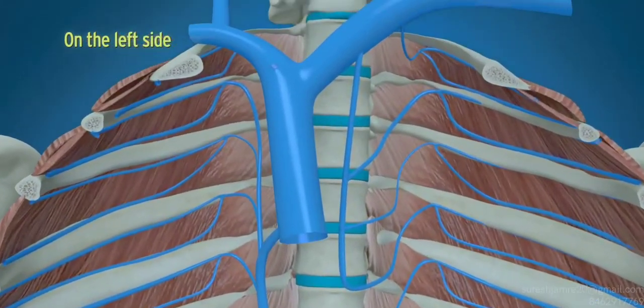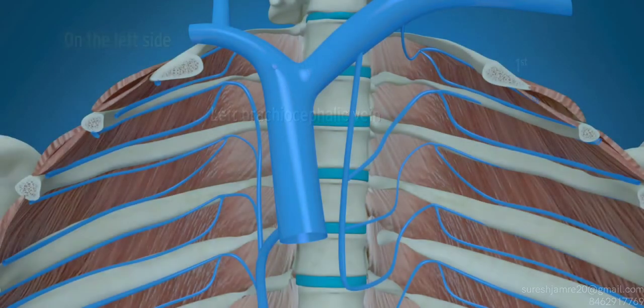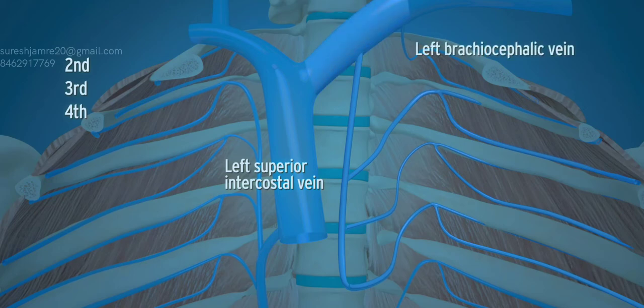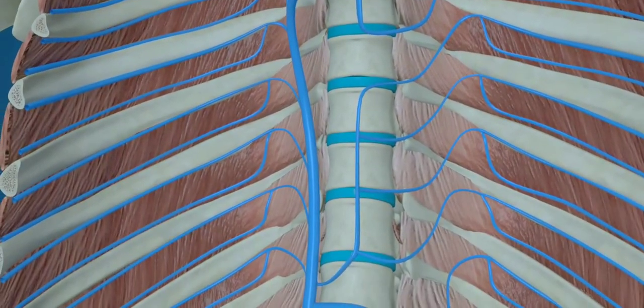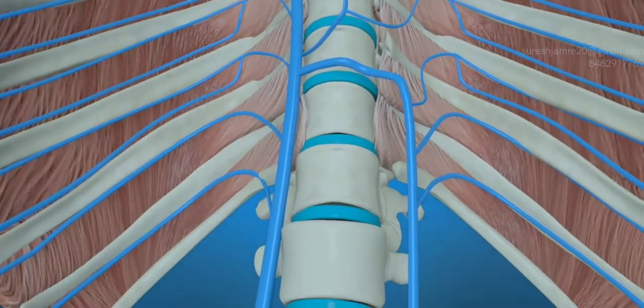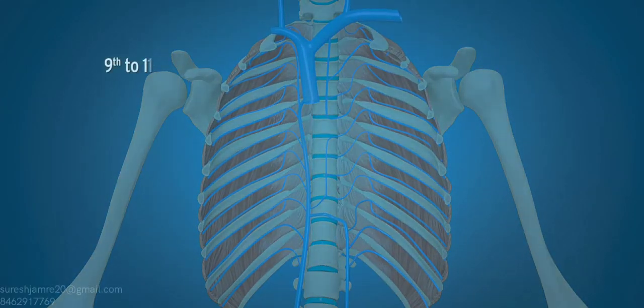On the left side, the first drains into the left brachiocephalic vein. Second, third and fourth join to form the left superior intercostal vein, which opens into the left brachiocephalic vein. 5th to 8th drain independently into the accessory azygos vein. Ninth to 11th drain into the hemiazygos vein.